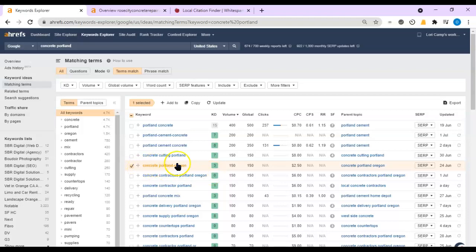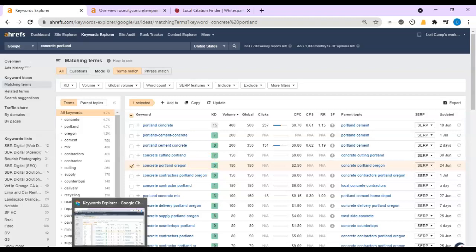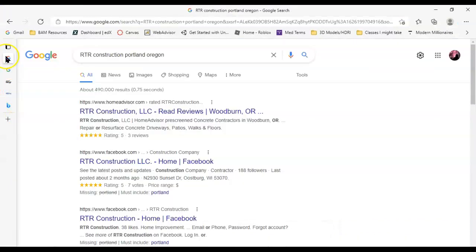I'm going to focus right now on this one here, Concrete Portland, Oregon. 150 people are searching for that exact phrase every month in Google, and it has a KD of only 3. So that tells me it's going to be quick and easy to rank at the top of Google search results. So if I go over here, I'll show you exactly what that looks like.